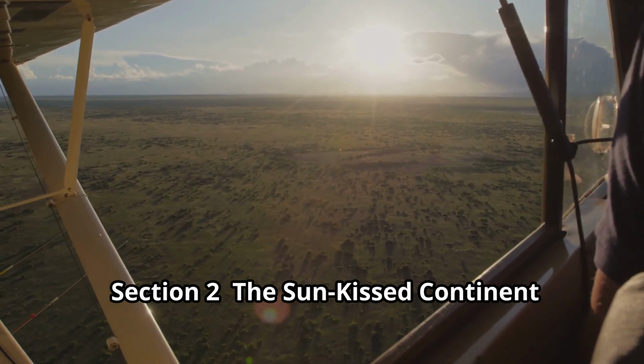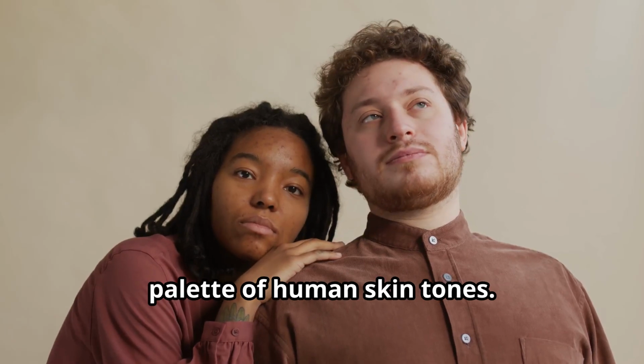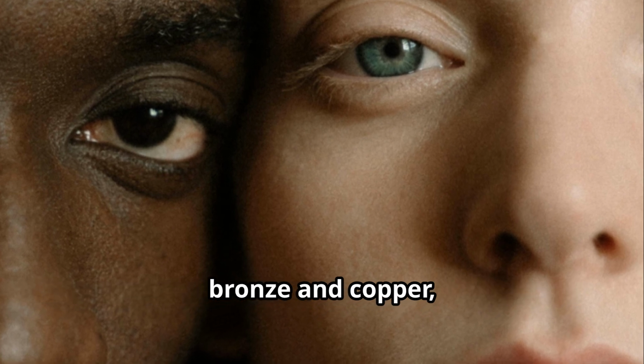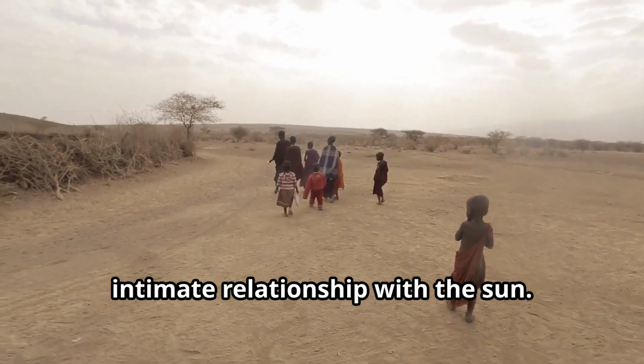Section 2. The sun-kissed continent, Africa's spectrum of hues. Africa, the cradle of humankind, is a continent painted with the richest palette of human skin tones. From the deepest ebony to warm shades of bronze and copper, the diversity of pigmentation across this vast continent reflects its long and intimate relationship with the sun.